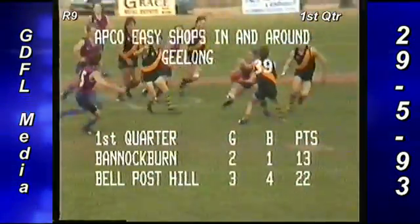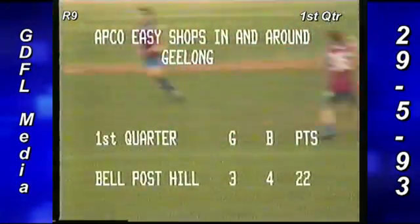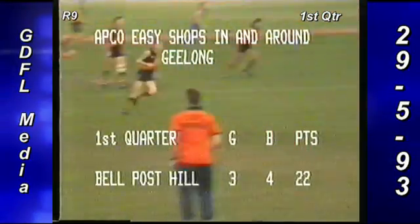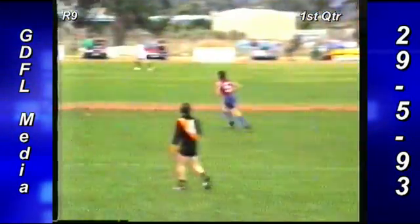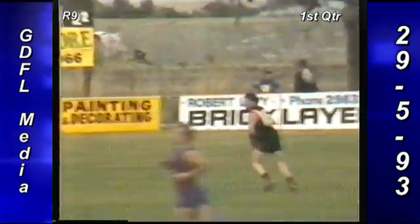Back to the centre. Up goes Big Thompson and knocks the ball to the ground there for Bannockburn. Running onto the football, almost getting it was Travail. Knocked away from him. Goes up almost towards half forward, but Horton crashes his way through half back. Hand passes long, looking for a teammate, but bursting through the pack is Paul Barth of Bannockburn. Spears a pass out wide, and Ronnie Pilgrim takes the mark outside the 50.